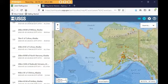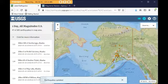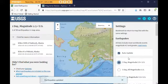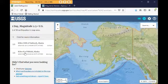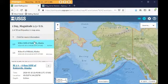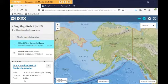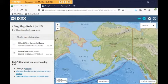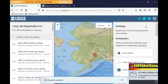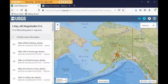Now let's look at Alaska. They've got 46 here today, so the number has gone down significantly. Let's see what's 2.5 magnitude or higher here. There was a 3.5 near Nikiski, and a 2.5 at Kaktovik. And this one at Kaktovik is 0 kilometer depth, so it was at the surface, so that's concerning. So the rest of these are under 2.5 magnitude, scattered around. That's kind of average.